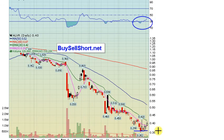ALVR, like a lot of small cap stocks recently, very, very frustrating, but it has continued to hold support here. We're looking for that breakout, a close above the 20-day exponential at 42, and if we get that, we could see a move to 50 to 52 cents.